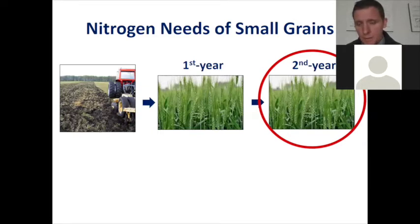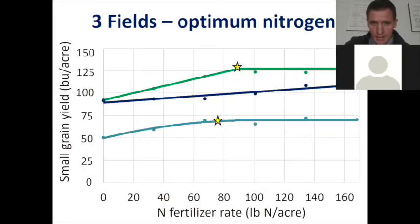Now we're going to move to the second year. So we're in the second year after alfalfa. We're still harvesting this as grain. We have much fewer sites here. It's more difficult to find these sites. Some producers don't grow 2 years of small grains. A lot of them will go back to alfalfa or to other crops. And so we only had 3 of these locations.